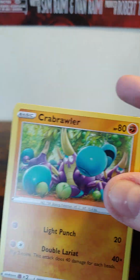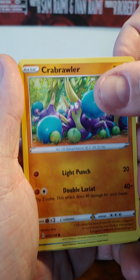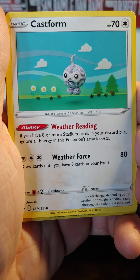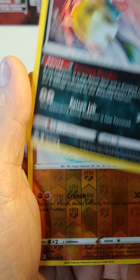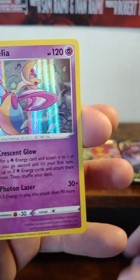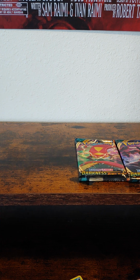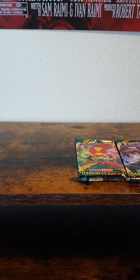Think we got any more pulls? Think we got anything else? Let's just see. Hey, looky there. Hey, at least we got a holo. We got a holo. Energy for the air. Okay. Can we do it with Darkness Ablaze?